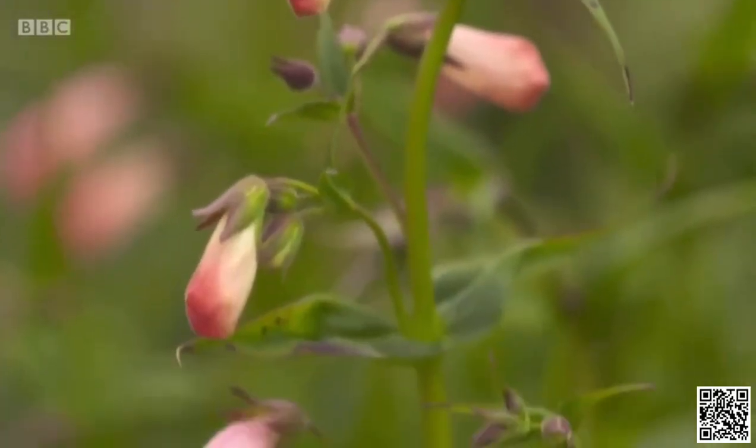We've got penstemons, a lovely deep ruby red one over there, and a nice pink one here too. And this is the perfect time of year to take cuttings as an insurance policy to get through a harsh winter, but also to grow some more plants to spread around the garden.